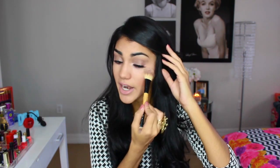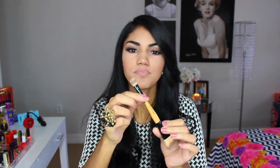But for me, I use this end right here to blend out my concealer. So I use the foundation side for the concealer, to blend it out, and then I also set my concealer using that same side. And then this little part right here, I've used it for a ton of things.